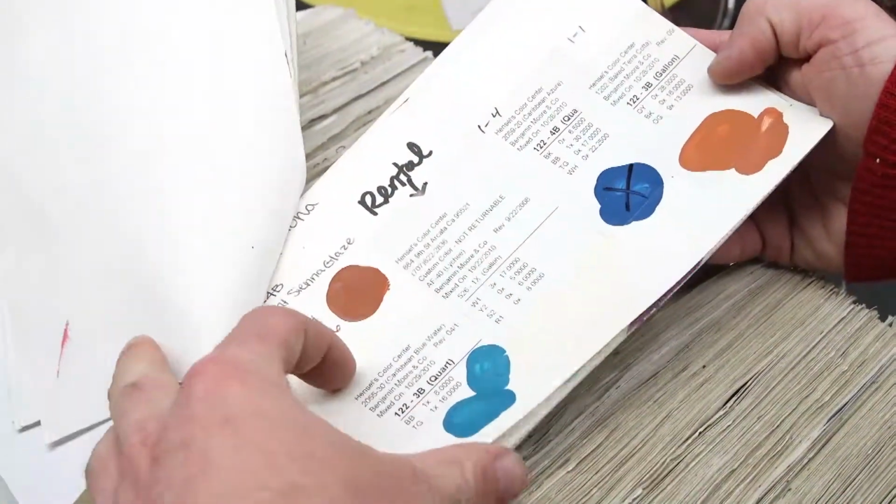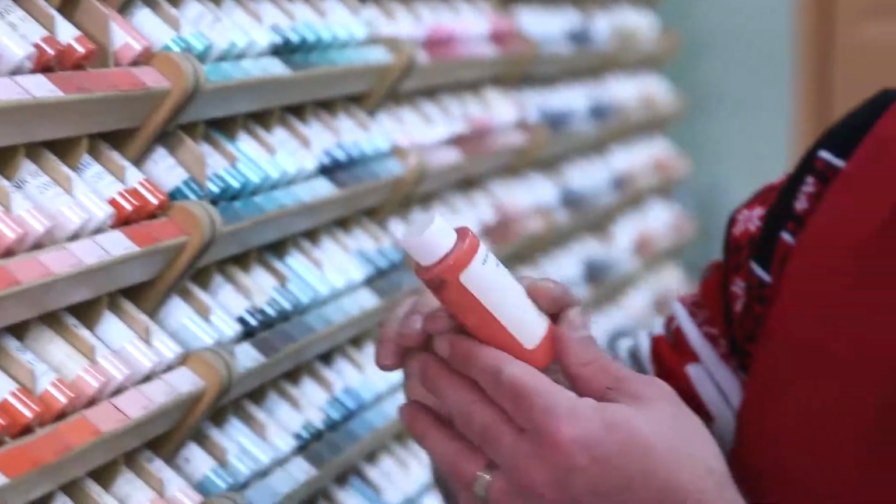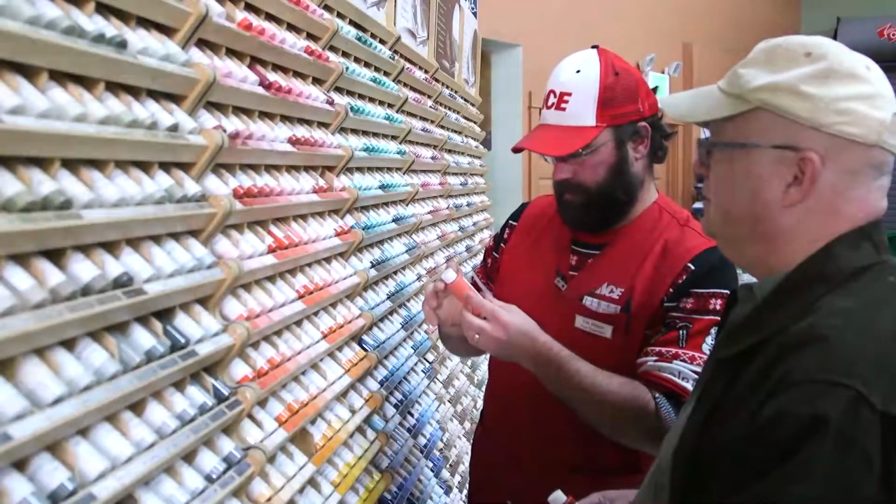The paint department is your full-blown commercial paint department with a real hometown feel. It has a huge wall of custom-made color samples. They have a very loyal following of both homeowners and contractors that depend on this store for their paint business.